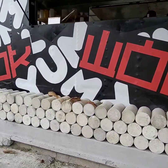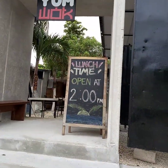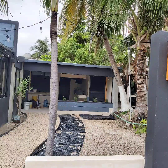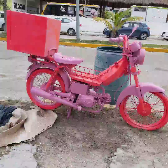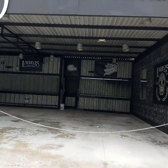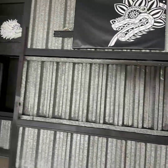Yum Yum Walk is a new restaurant in town, and the reviews have been excellent. I Want a Pizza has just recently reopened for the season, and it's a very popular restaurant. Next up is La Rose Restaurant, Bar, and Music Hall, and they offer great food and live entertainment. You might want to check their current schedule due to the COVID restrictions currently in Puerto Morelos. But what a cool looking venue.